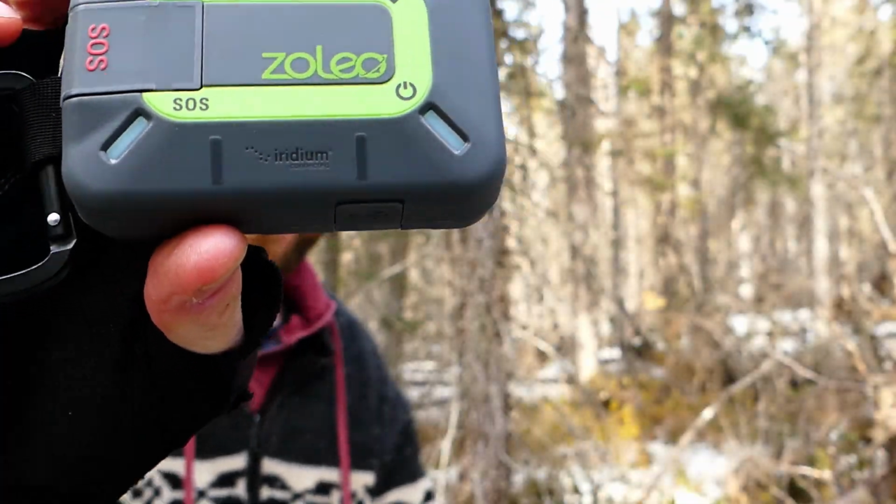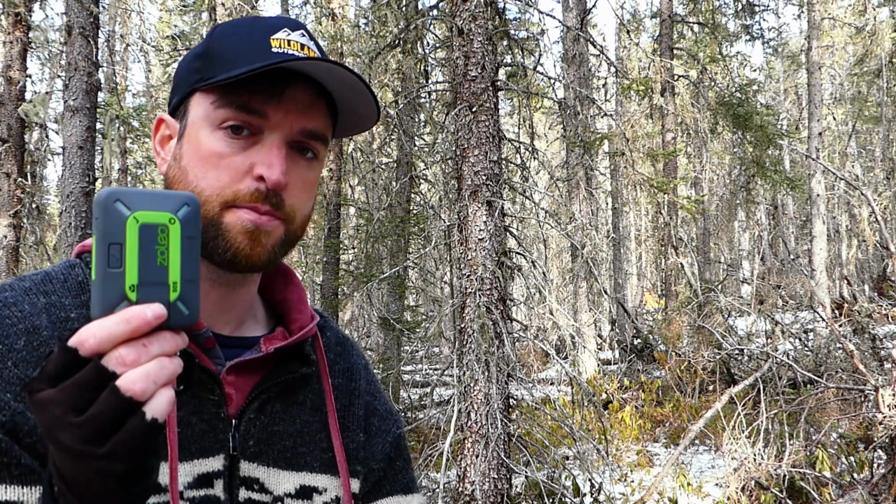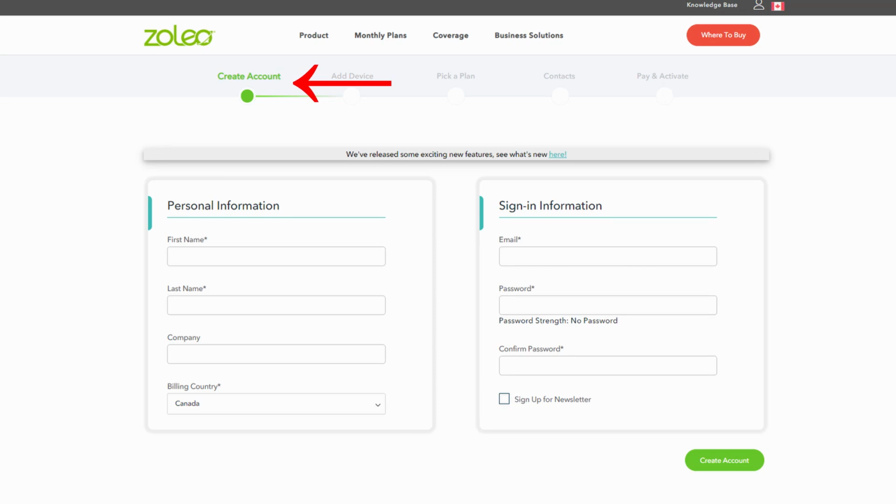It uses the Iridium network, which is extremely reliable and covers anywhere on Earth, land or sea. Once this came in the mail, the activation was extremely easy. You just go onto the ZOLEO site, enter the numbers on the back of the device, like the serial number, add your SOS and check-in contacts, choose one of the 3 plans, and then check out, and that was it.